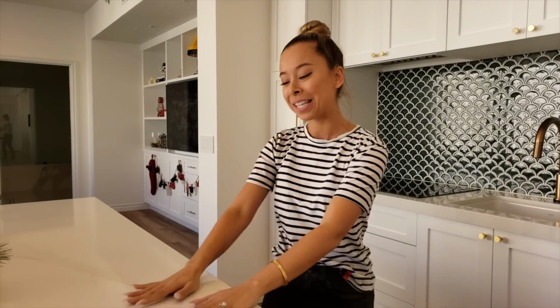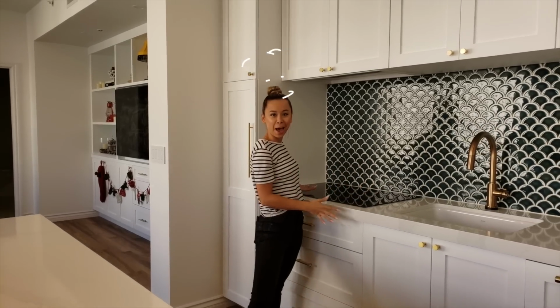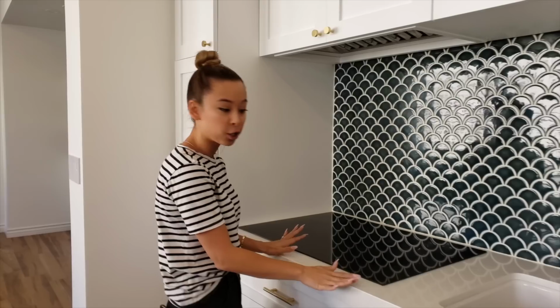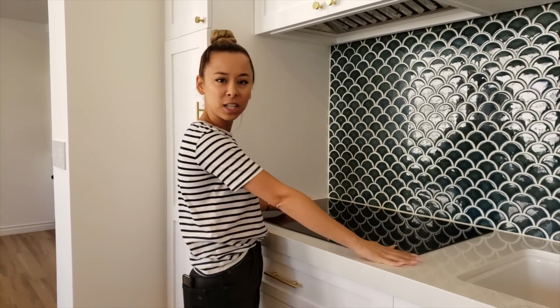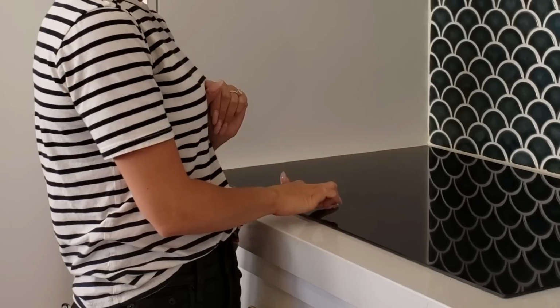So this is a very, very appreciated piece, and I can't wait to host a ton of dinner parties here and just have family and friends all gathered around while I cook on this beautiful cooktop. So we're really used to gas cooktops, so this was a first. It's an induction cooktop, and we started testing it out. It boils water in literally 2 minutes. It is crazy, so I love it. I just love how sleek it all is. Oh wait, gotta turn this off. There we go. I'm still getting used to how to operate this.